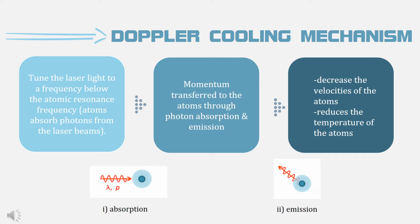The net result of the absorption and emission will always reduce the speed of the atom, on the condition that its initial speed is larger than the velocity gained from scattering a single photon. If the absorption and emission are repeated many times, the mean velocity and therefore the kinetic energy of the atom will be reduced. Since the temperature of an atom is a measure of its random kinetic energy, this is equivalent to the cooling of the atoms.